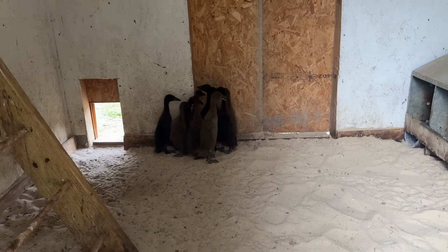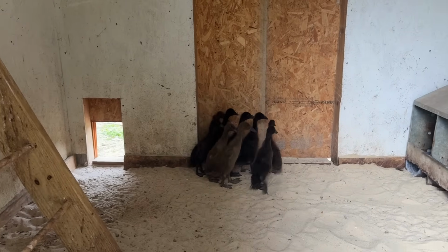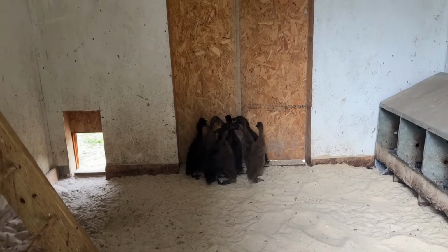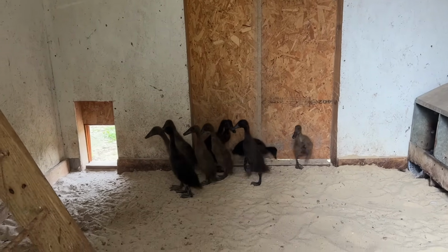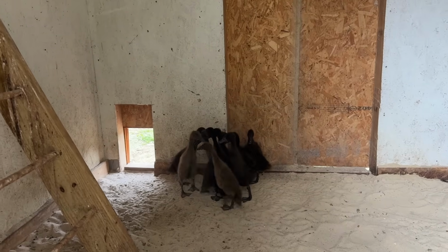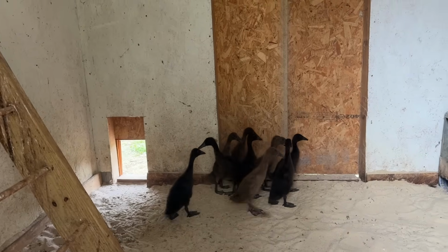Let them calm down a little bit, but they'll probably hang out here and get acclimated for a little bit before they venture out. I swear they've doubled in size since we just left for that meetup trip at the lake. They've gotten so big. They've outgrown the brooder. Little penguin ducks, I call them, because they're Indian runners, so they stand up so straight, and they're adorable.